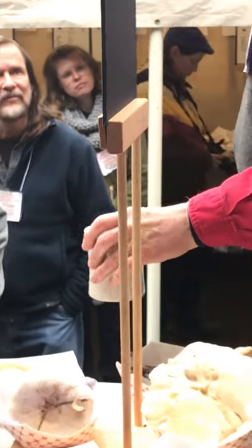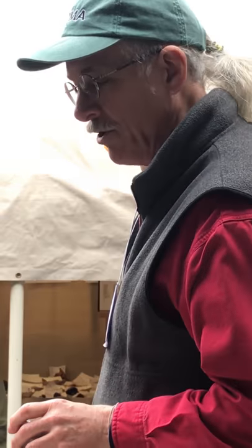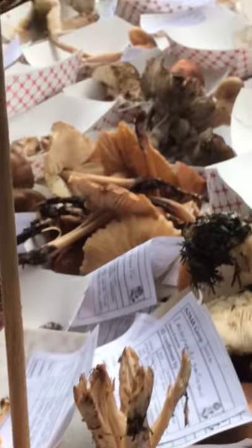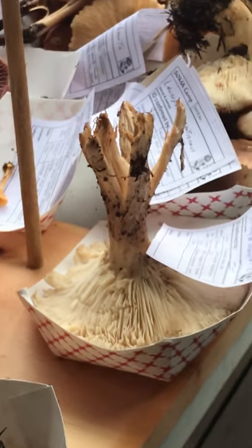So this is, I think, a beginning example of how mushrooms are beautiful in their own right. You just have to recognize them however you recognize them. Don't worry about the name. They don't care what your name is. That is very, very nice.